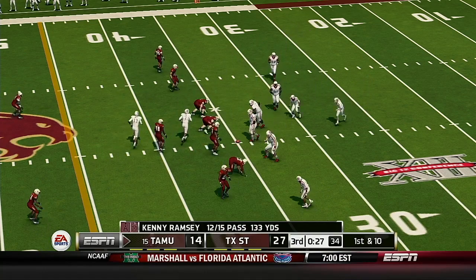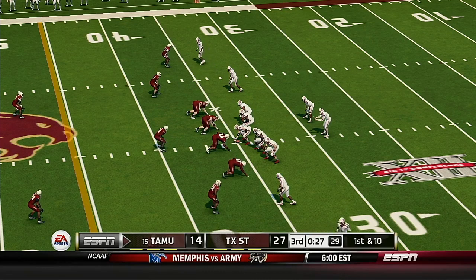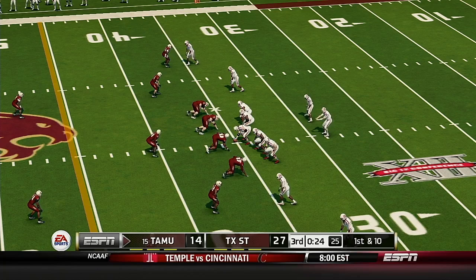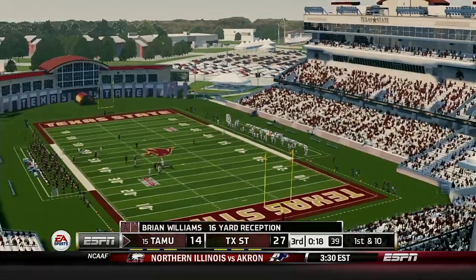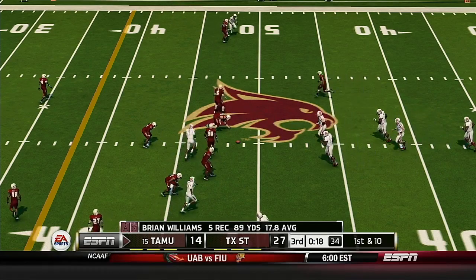Nice throw and catch there to get past the sticks. And the quarterback didn't waste any time getting rid of that one. He took the snap and he threw it right out there. Caught with room to work. He steps out at the 49. Gain of 16 yards. First down.